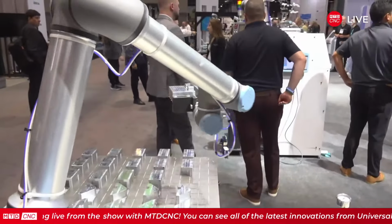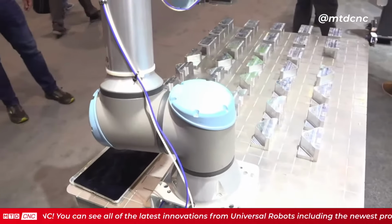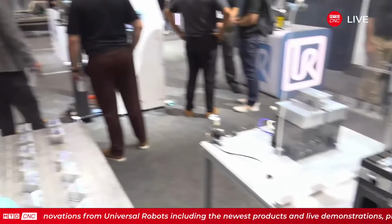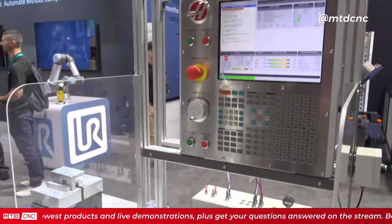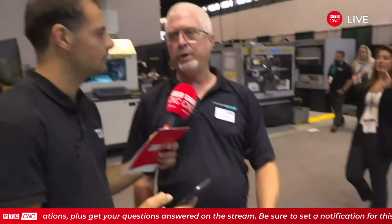What kind of price point do these cobots start at? Prices are always a bit of a struggle, aren't they? From Cogsdale on YouTube: what price point do they start at? Basically, UR robots range in price from about $30,000 to about $49,000. This UR10E is at the higher end of that range. Wonderful robot, incredible cobot.